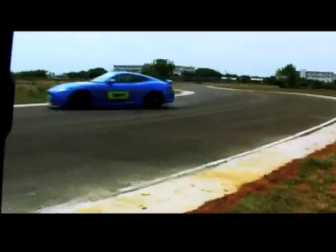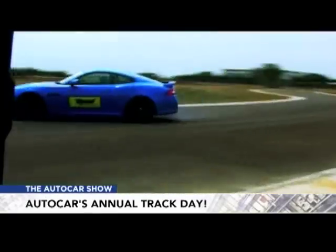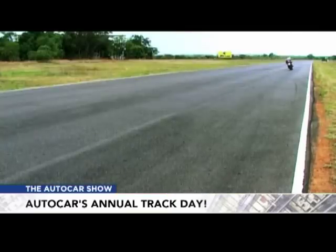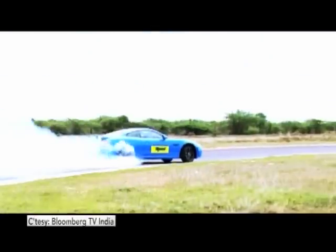The track had been completely scorched with the 4 super hot bikes and the 11 super quick cars. It was an action-packed day, picking the fastest car and fastest bike of 2012. It's going to be a long wait until we can do it again in 2013.